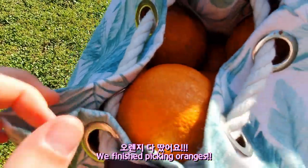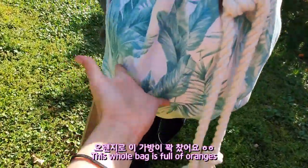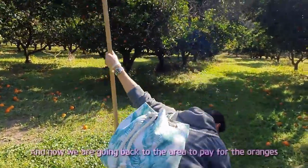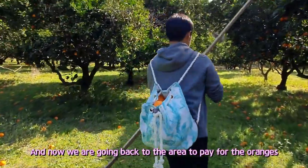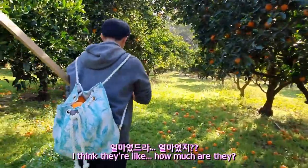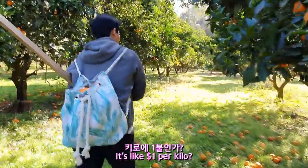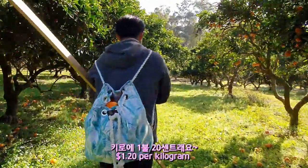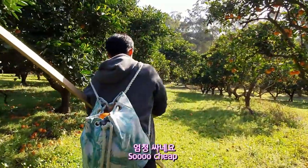We finished picking oranges. This whole bag is full of oranges. It's really, really heavy. And then now we're going back to the area to pay for the oranges. I think they're like, how much are they? It's like $1 per kilo. $1.20 per kilogram. So cheap.